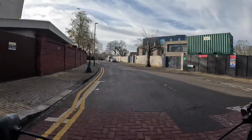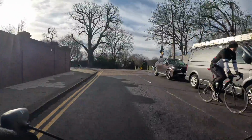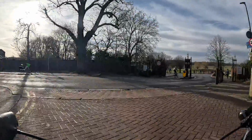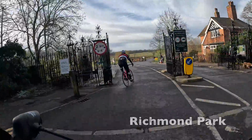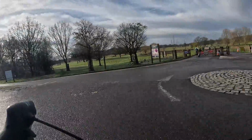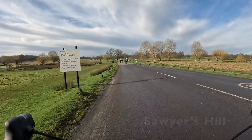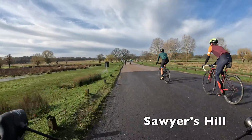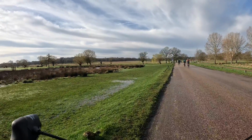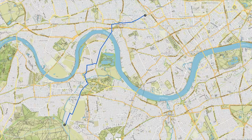I think that street is controlled by Wandsworth Council, so if anyone from Wandsworth's watching, do have a think about that one, because I think it's a pretty urgent safety improvement given how many people cycle to Richmond Park every week. And talking of Richmond Park, we've made it here. And if this footage of people cycling on more or less traffic-free streets doesn't make you want to visit the park and its beautiful scenery, then I don't know what will.